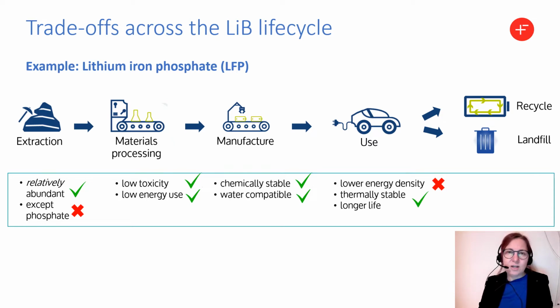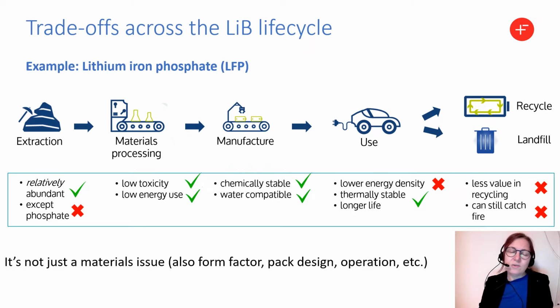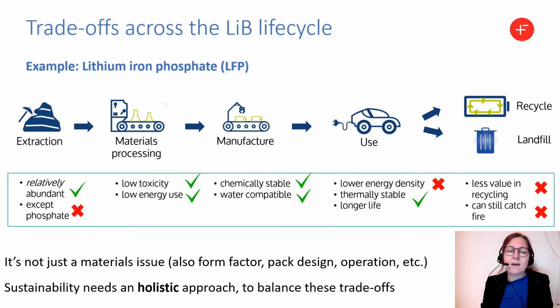However, LFP has low energy density, which means that you need to use more material to achieve the same range, and that means more weight. LFP is thermally stable and tends to have quite long cycle lives. But the low value of the materials means that they're less attractive to recycle. However, we still don't want them to end up in landfills because degraded LFP batteries can still catch fire. So this shows you that it's not just about materials. We need to consider other factors such as cell design, pack design, how you operate the pack, etc. And so we need to take a holistic approach to balance all the trade-offs across the life cycle.